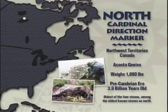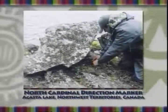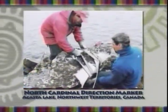And Jacob, this is the oldest of the four cardinal direction markers. Could you tell us how old this particular stone is? It's about 4 billion years old. Now, if you heard me, he said billion years old. So this is one of the oldest stones on the planet Earth. And this came from a pretty cold place. Could you tell us where this stone came from? This came from the Northwest Territories in Canada.